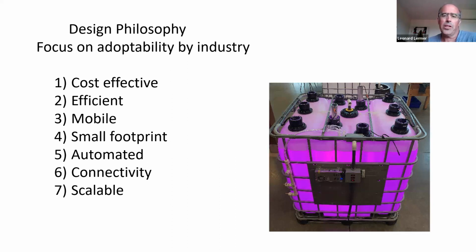And then scalability. We obviously built a prototype, but I wanted something that we could rapidly increase the volume of if we wanted to. All right.